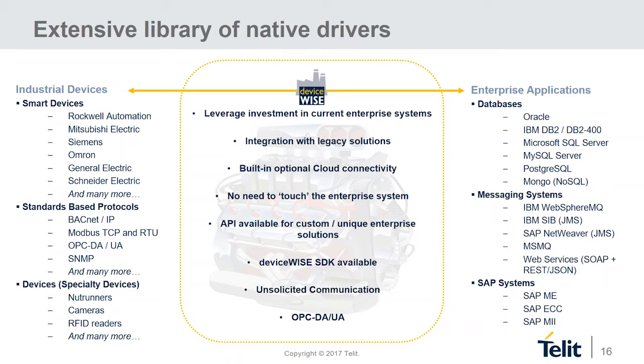Unsolicited communication, talked about it on some of the earlier slides. A great way to get data based on event versus polling. And of course, DeviceWise is fully compliant with OPC DA and UA for those instances where that has to be the way to do it, or it simply makes sense.